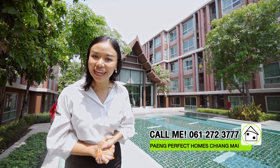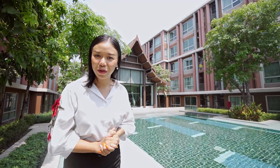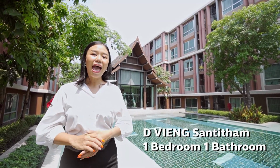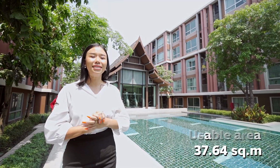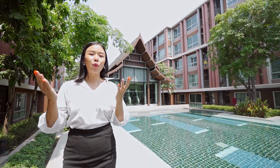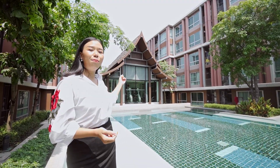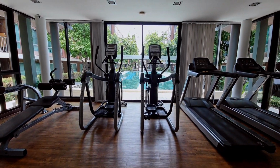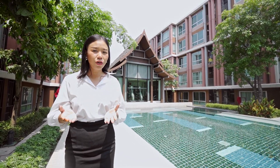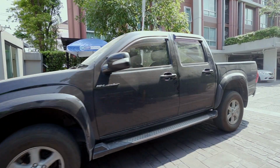Today I'm going to show you the condo in the middle of Chiang Mai city. Now I'm just standing here at the swimming pool of the VIENG Santitham condo. The room that I'm going to show you today is 1 bedroom, 1 bathroom, and comes with 37.64 square meters. The facilities here are so great because they provide you the swimming pool, the gym at the back of me there, and 24 hours of security service from the tourist office of this condo, the security guard, and the CCTV cameras all around the building.